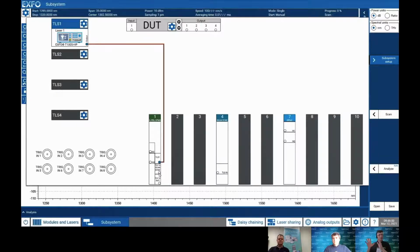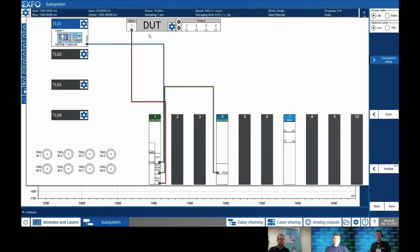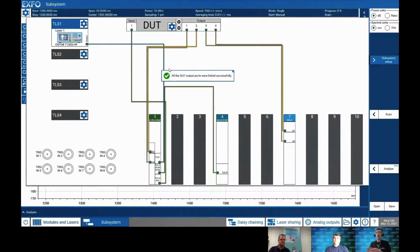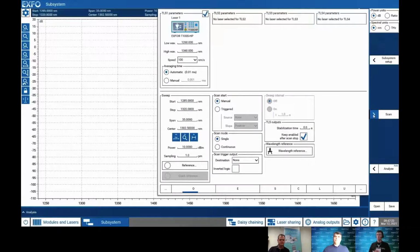that you tell the CTP10 what your setup is. So here, the idea is to reproduce the setup that you physically have onto the screen of the CTP10. Telling the CTP10, I'm using a DUT that had 4 outputs, and I've connected them to these ports, and I'm using this particular laser. And so you're pretty much all set here from a setup perspective.